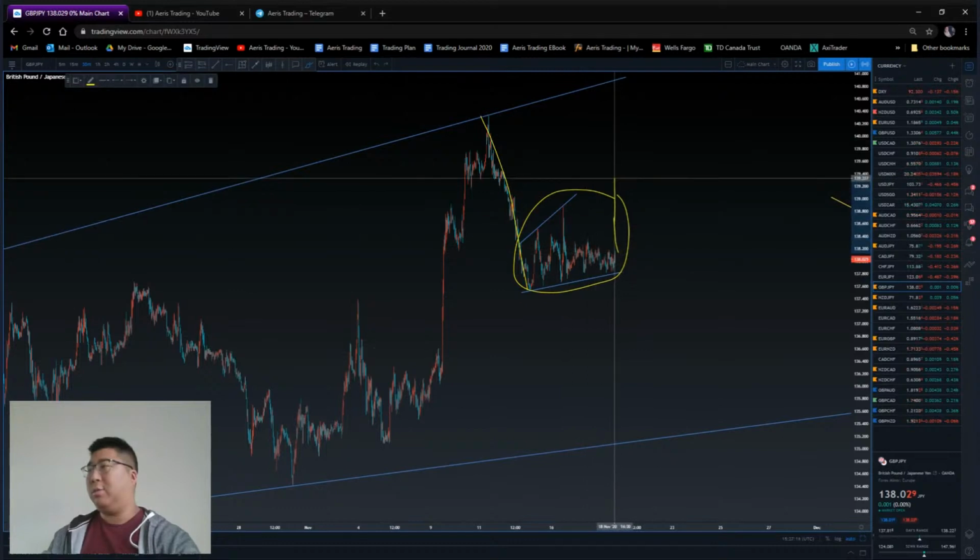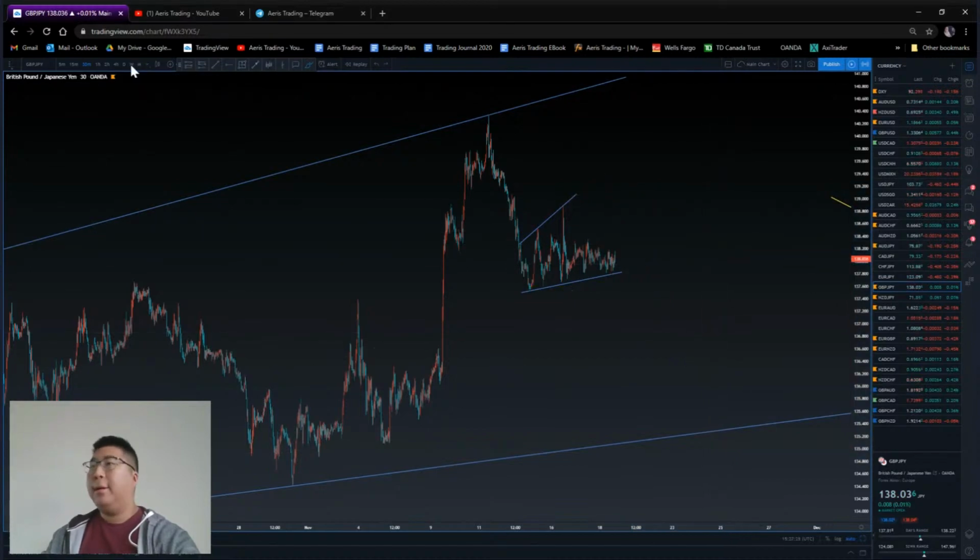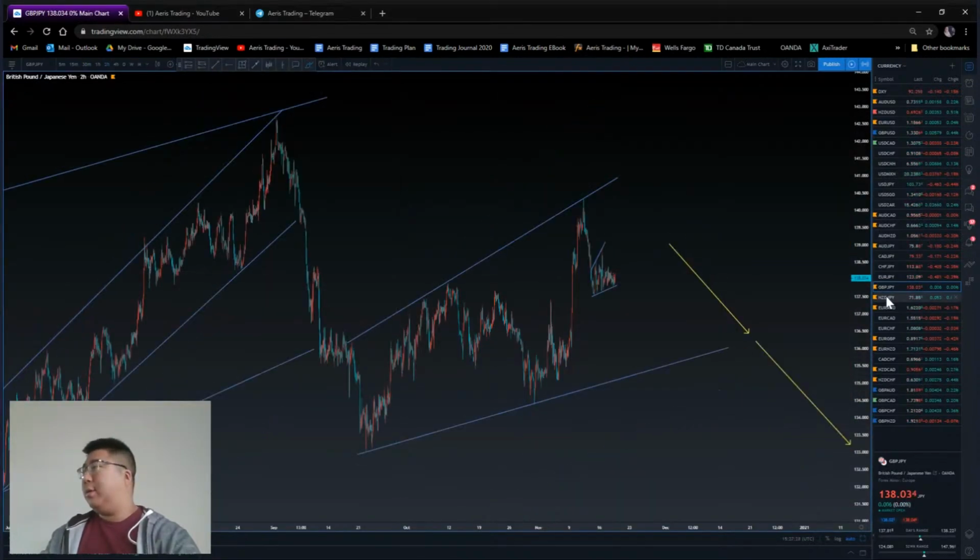So what will the price do? My idea is, can this get pushed up to the top here? If it can and then forms a reversal from this point, then potentially this is a complete structure and we can look for the next downside. That's Pound Yen. I still like that.